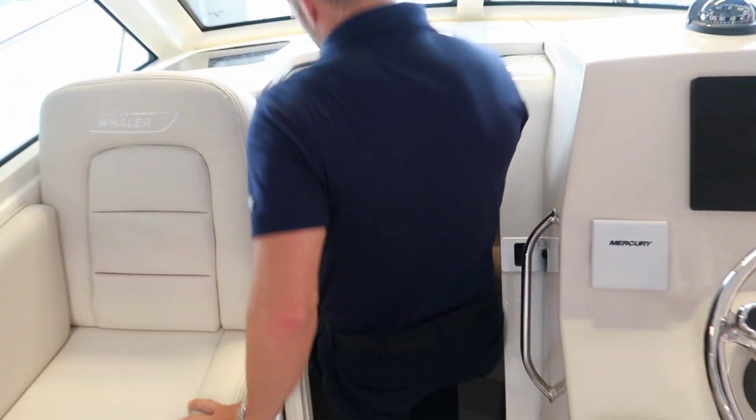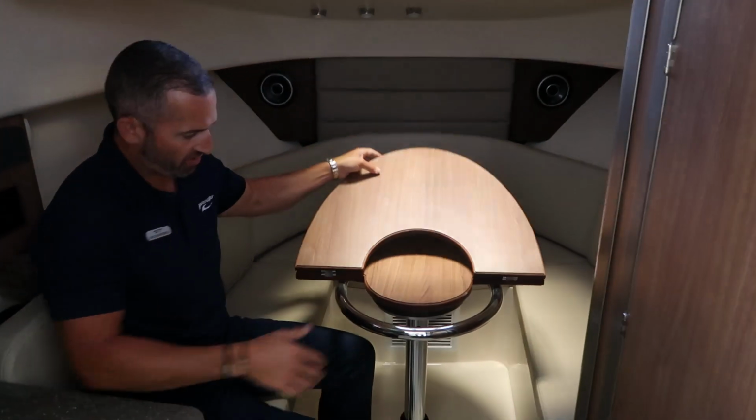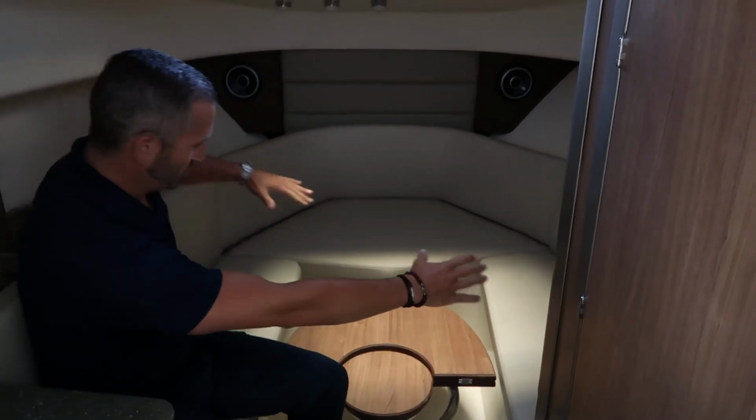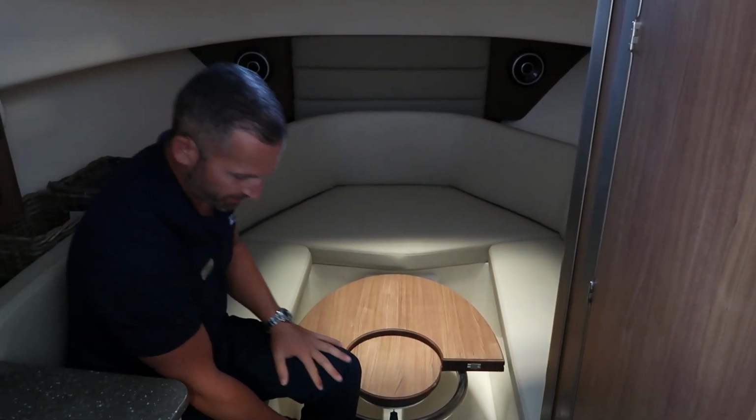Moving down into the cabin of the 285. Forward, you've got a nice V-berth here. This table does open up, and this table very easily stores down. And the cushions fill in to make this a full-size bed comfortable for 2 adults.